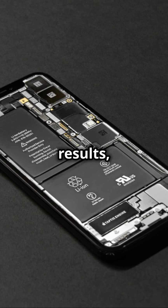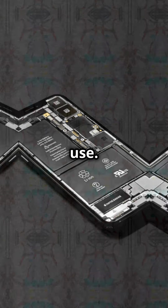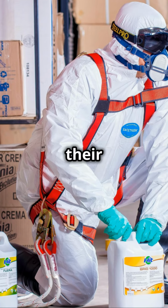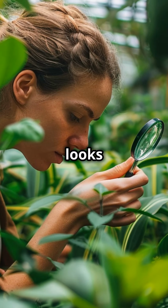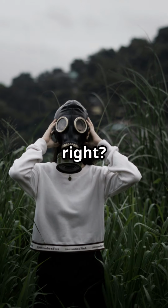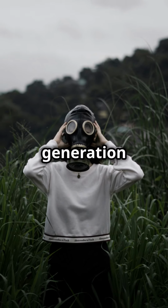Prototypes show promising results with potential for widespread use. Ensuring safety and adhering to strict regulations is critical for their success. The future looks bright for nuclear diamond batteries with endless possibilities. Exciting, right? The next era of power generation is here.